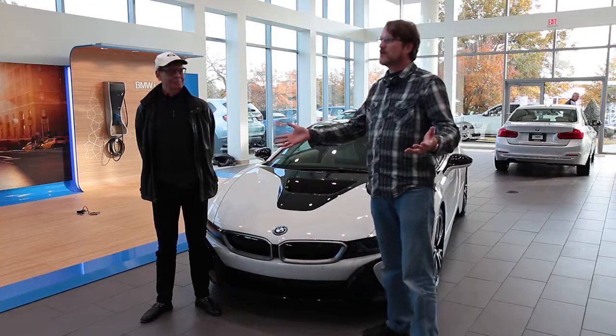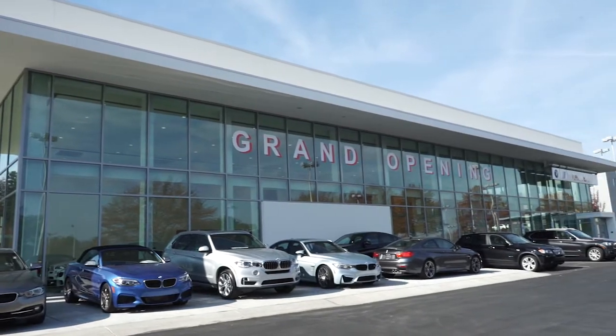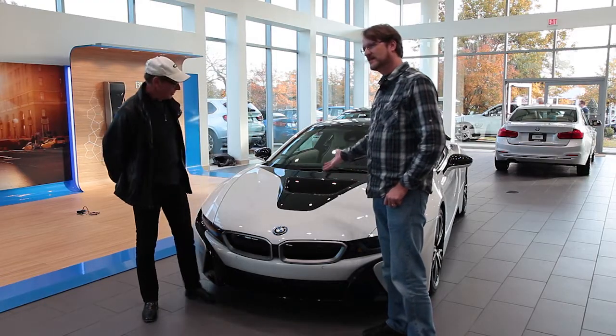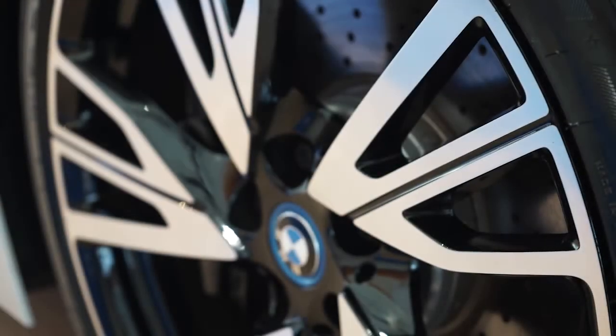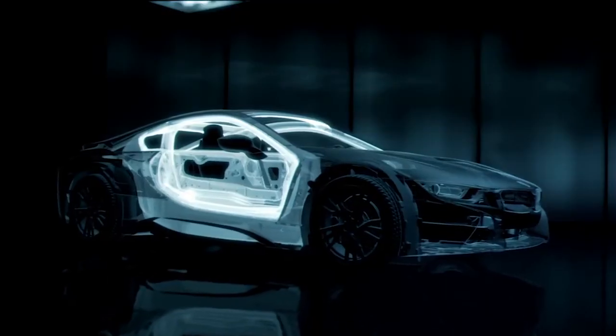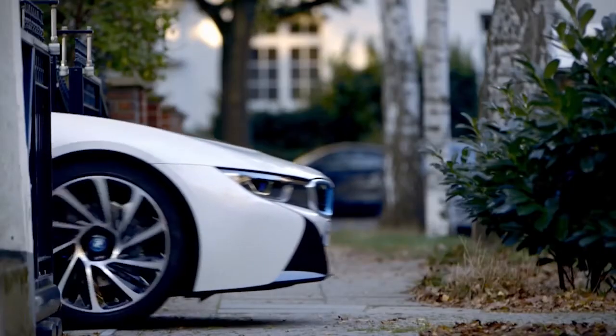And once again, we are on location, this time at the brand new Leith BMW on Capitol Boulevard in Raleigh. Behind us is BMW's hybrid supercar, the i8. It's a refreshing take on the sports car. The efficiency of electric drive combined with a twin-power turbocharged 3-cylinder gasoline engine for a total output of 420 pound-feet of torque and 0 to 60 in 4.2 seconds.